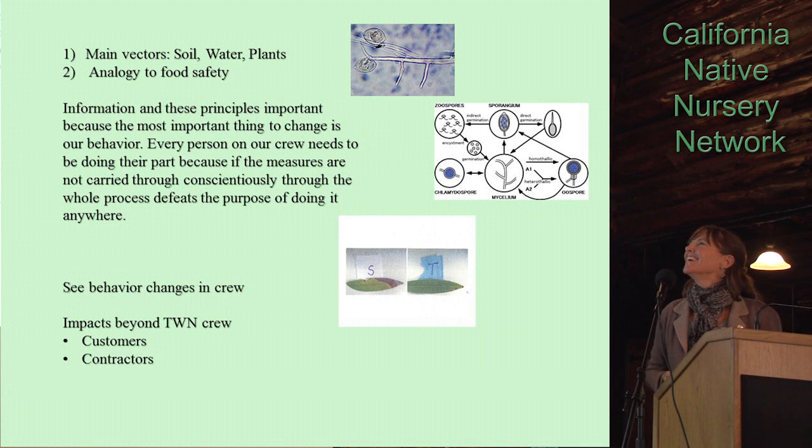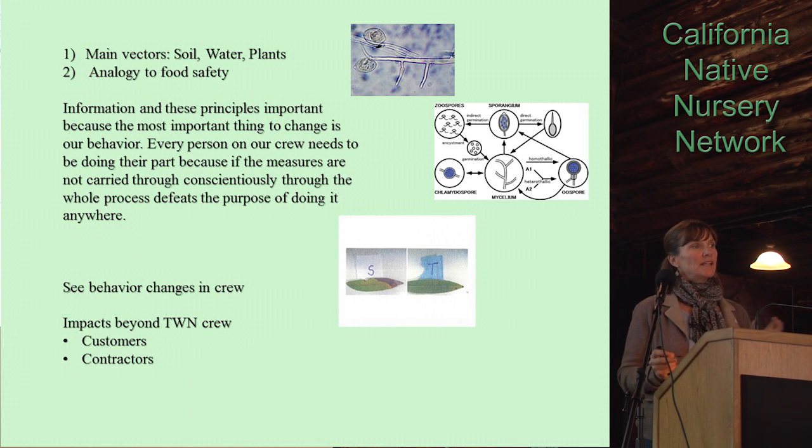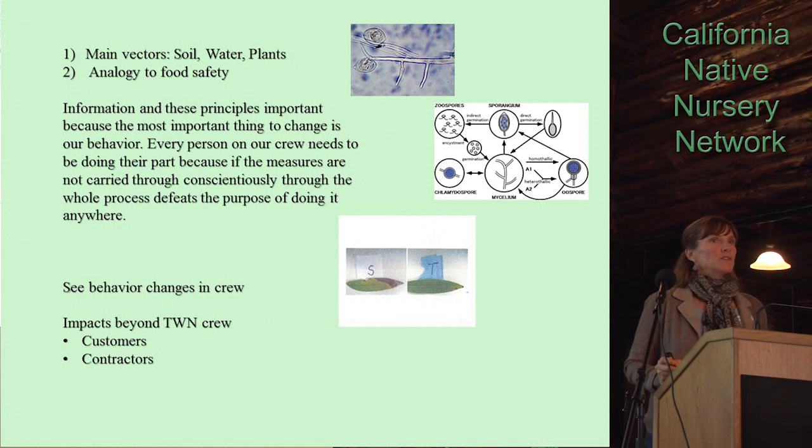The other thing that I found super helpful was Ted saying to me, think of it as an analogy to food safety. So all of us in our kitchens, when we're prepping food, conduct ourselves in a way to prevent risk of infection from organisms that you can't see.